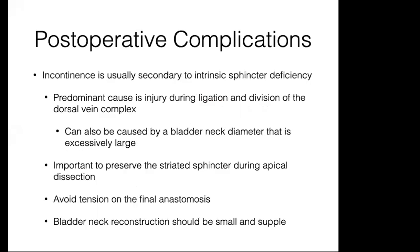The incontinence is usually secondary to intrinsic sphincter deficiency. The predominant cause is injury during ligation and division of the dorsal vein complex. It can also be caused by a bladder neck diameter that is excessively large. So, intraoperatively, it is important to preserve the striated sphincter during apical dissection to avoid tension on the final anastomosis, and the bladder neck reconstruction should be small and supple.